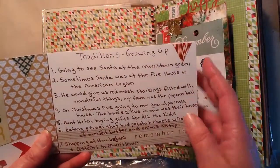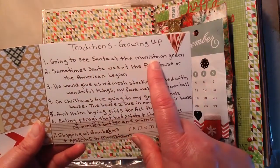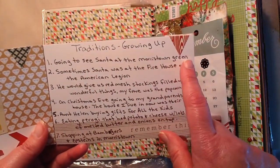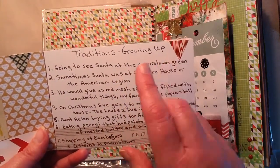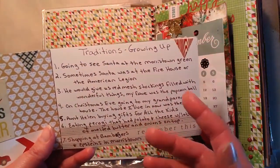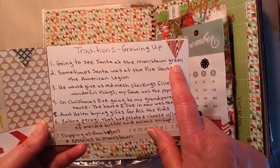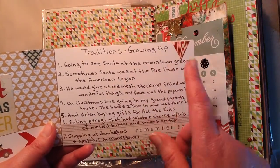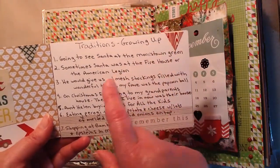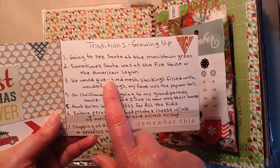And then I wrote my traditions from growing up. Going to see Santa at the Morristown Green. That's in the next town from me. And the green is an area, a block that's all green. They would decorate it, and they still do, the whole green. Really nice, and you go see Santa. Or sometimes Santa was at the firehouse or the American Legion.